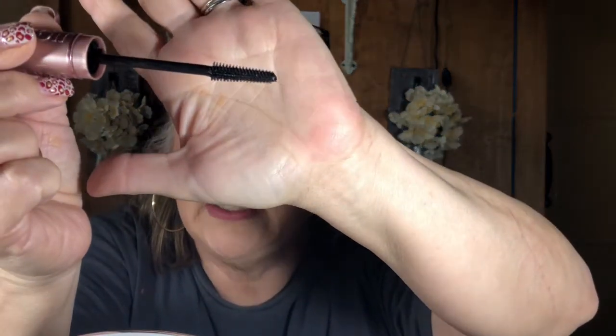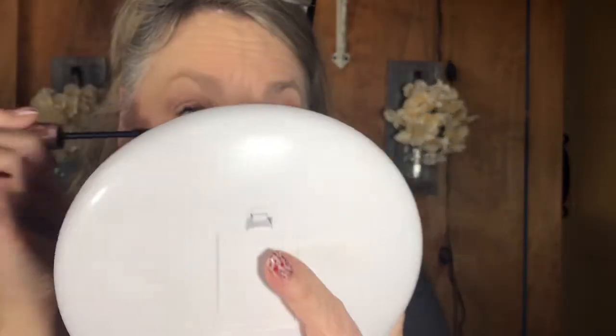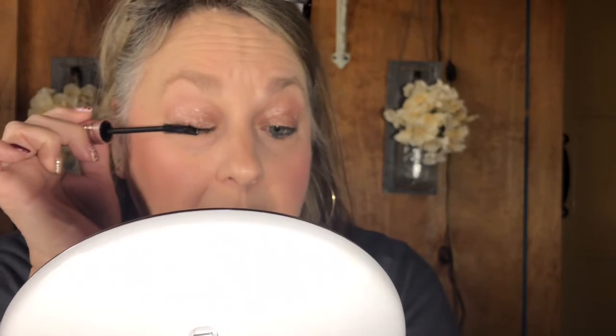All right, this is what the wand looks like. It's a plastic wand right here. It's a very flexible wand. I don't know if you can see that, but it's very, very flexible. So you can go right in next to your lash line, and I'm gonna pull you guys in as close as I can for this application. And I'm going as close to the lash line as I can get. And just wiggling it right there by the lash line. And it is a wet formula, so if you don't like wet formulas, you may not be that crazy about it, but it builds on itself very nicely.